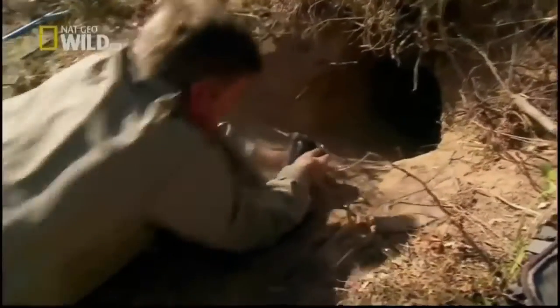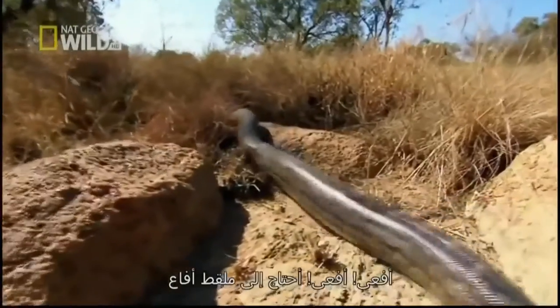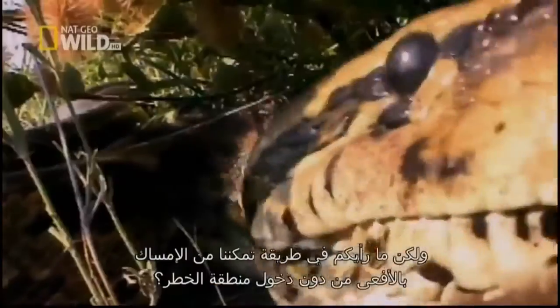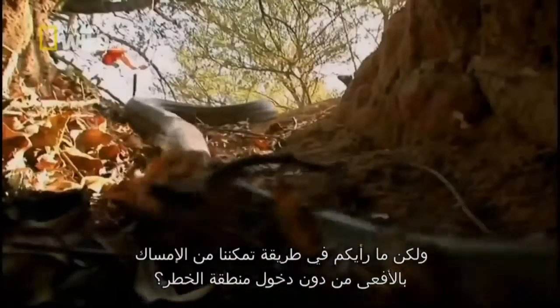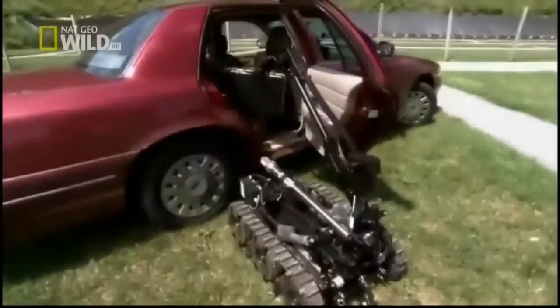Come on, I've got him by the tail, pull. Whoa, stop! Catching big, venomous snakes can literally be a matter of life and death. Snake! I need the snake tongs! But what if there's a way to catch the animal without entering the danger zone? From a safe distance? Pull!